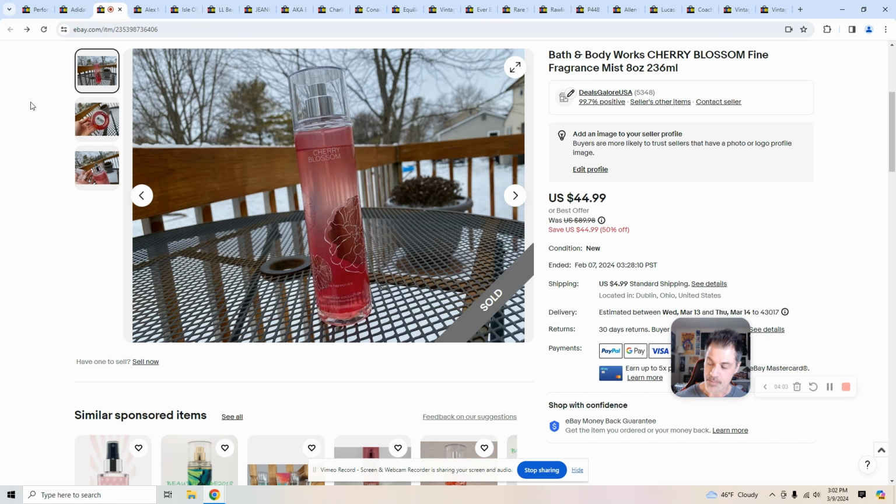So if you're not sourcing or at least looking up the sprays, the mists, the brand new candles, you're going to be surprised when you start finding some really expensive ones.